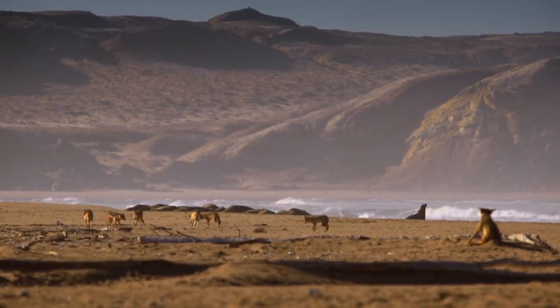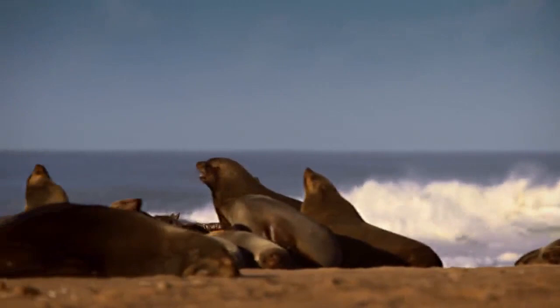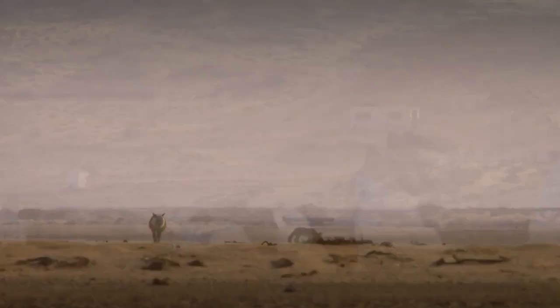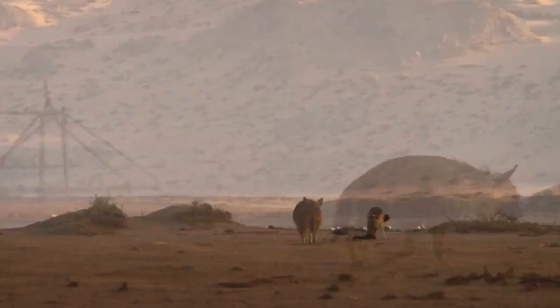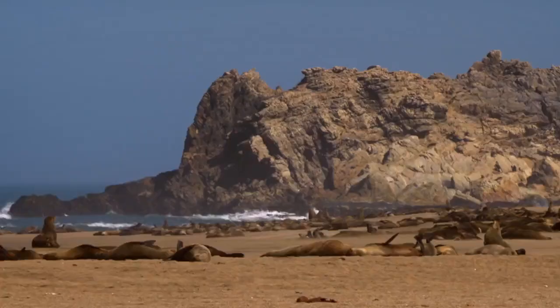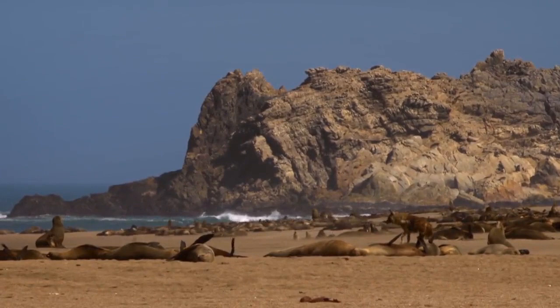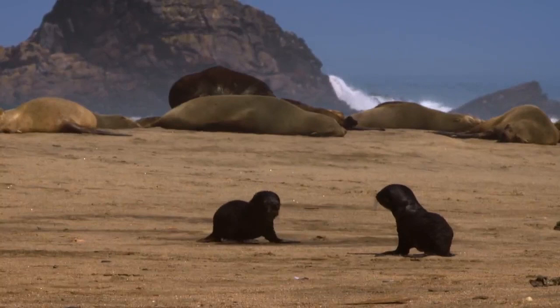Along the coast, the hunt continues. But now the jackals have competition. The strand wolf, the brown hyena. It's no contest. The brown hyena is the Namib Desert's biggest predator. Baby seals are easy prey.